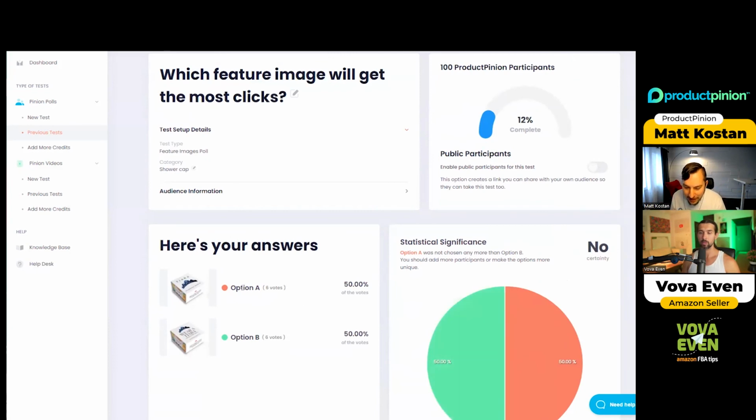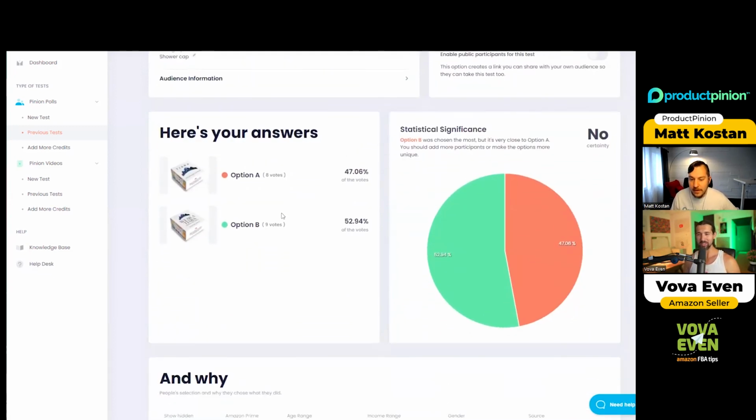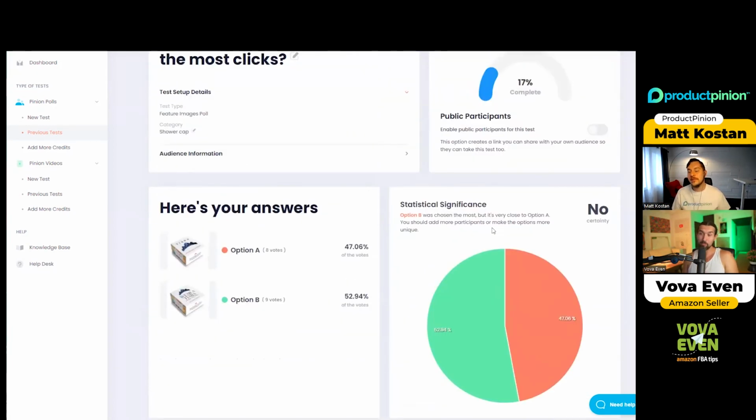And it's actually perfectly even at 6 and 6. And people are also saying why they chose the option, right? And there we go, another one. Boom. There we go. Yeah, option B is winning for now. And obviously it's very important to get the statistical significance on it too. So if it's so close, then it's like, I don't know. But in terms of marketing, 80% plus is typically a good indication that that's the one you should go with. Or for example, it's the one that you should be putting into Manage Your Experiments to further test how it impacts your sales.